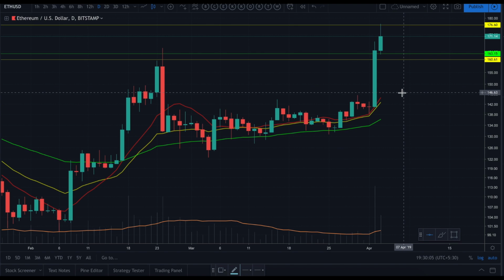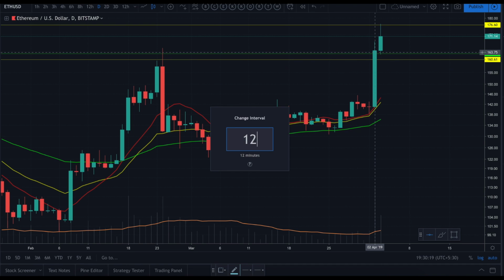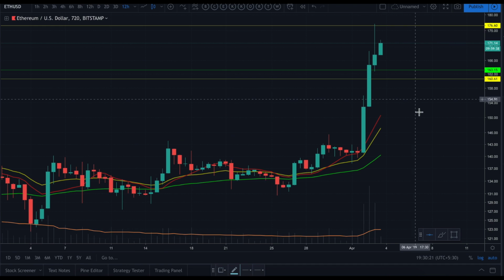So yeah, we talked about how our first area of interest was 147. We broke that. Then after that, we were looking at the 158 zone, 157-ish, I think. Price did come, meet there, rested there for a bit, broke past that too. And then we were looking at our 12-hour highs.